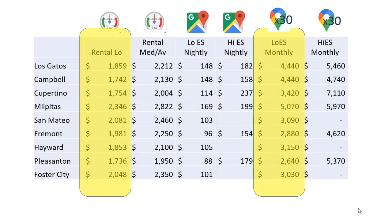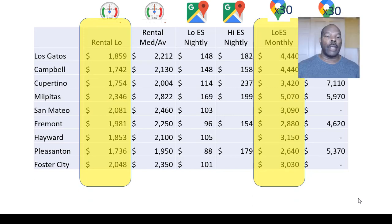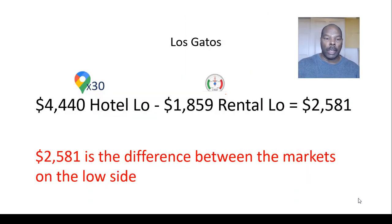I'm going to take a look at their monthly hotel rate, which is on the low end, which is $4,440, and I want to subtract that from what it costs to stay on a lower end apartment in Los Gatos, which is $1,859. So here I'm going to do it here. Here's the math. So $4,440 minus $1,859. That gives us a difference between those two markets of $2,581. All right. So that's the difference between the two markets.